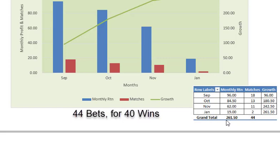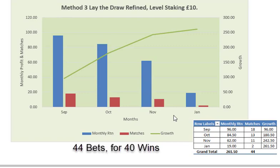So there you can see it, £261.5 or euros profit from 44 matches of lay the draw. So pretty good when you consider lay the draw is a pretty tough market to crack.